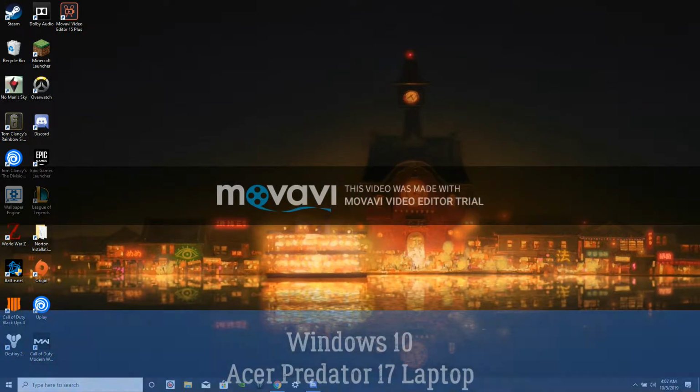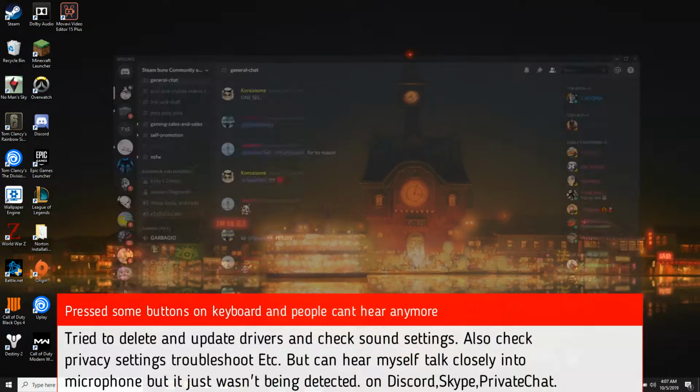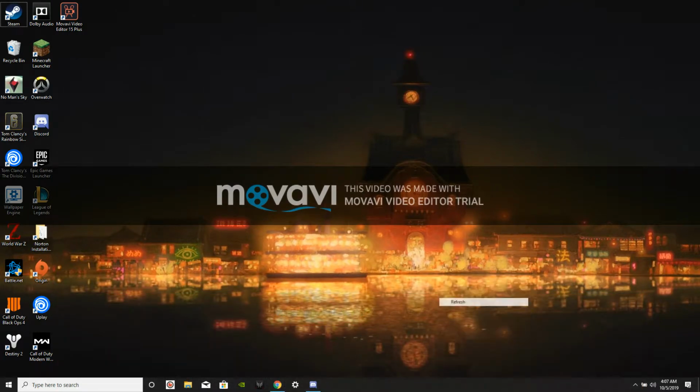If you guys are having problems with your mic sound not going through or detecting input, let's say it's going through right now. But if you're talking into your mic and you could hear yourself and it's not lighting up on Discord, then there's a couple fixes you can do.